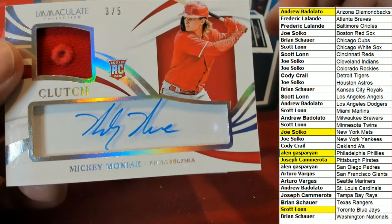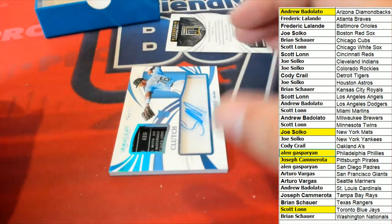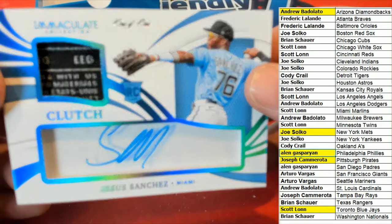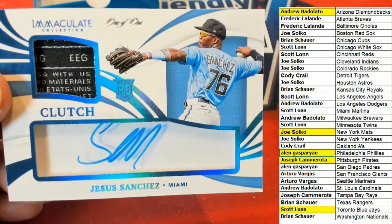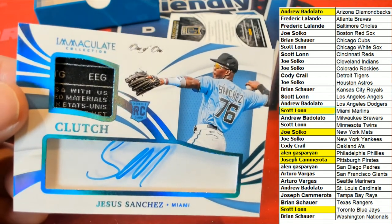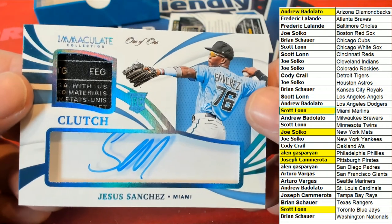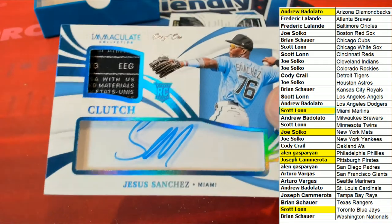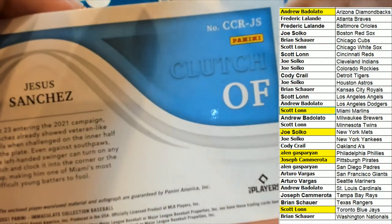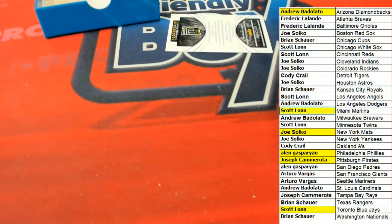Guys, our final hit in the break is a one of one. Oh. Coming out for the Marlins. Nice. Nice hit. Wow. One of one, my friend. So a huge hit there.